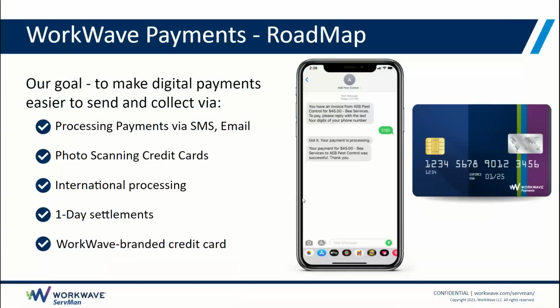Now, our favorite part. Yeah. So check scanning is not the end. There is a full product division within WorkWave devoted to WorkWave Payments. So this is not just we're going to get it up and running. We're going to be continuing to develop and improve on the product. So some more things that will be coming down the pipeline. SMS and email payments. This is a feature that is already available in some capacity in the other software, so we will work to get this incorporated with ServMan, kind of playing with some timelines right now around that with regard to check scanning as well.